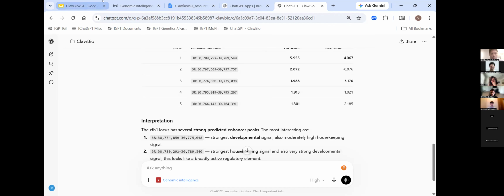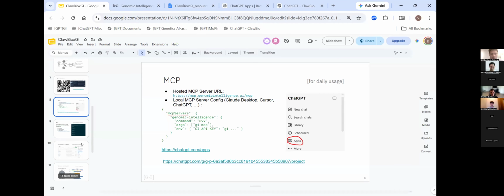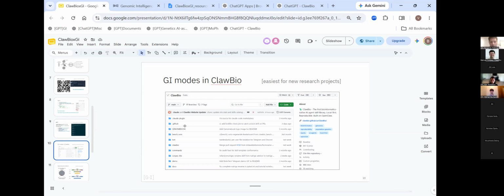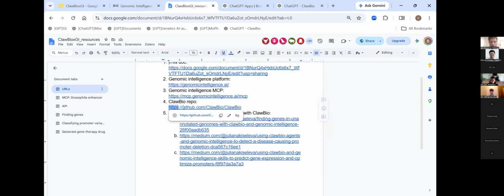And as I said, the most efficient and productive way of doing this would be to use ClawBio and the skills that are embedded there. So let's try to do this. For this, we will need the ClawBio repo itself. Again, I'm going to show it in a Codex that will be embedded into the Cursor environment. First, to start Codex, we need to create a project, and we will create a project by opening the ClawBio repository. You have a link in this master document. You go to the URLs, and here is the ClawBio repo. So you just copy it and put it here.